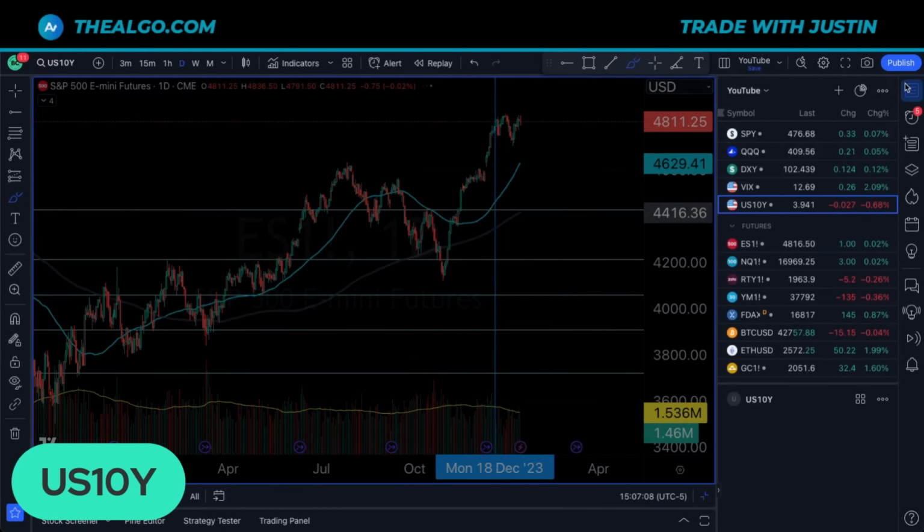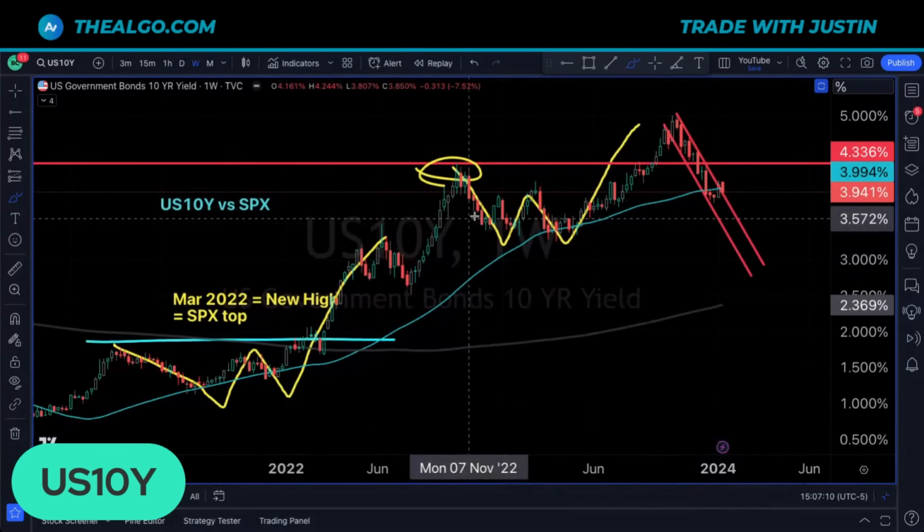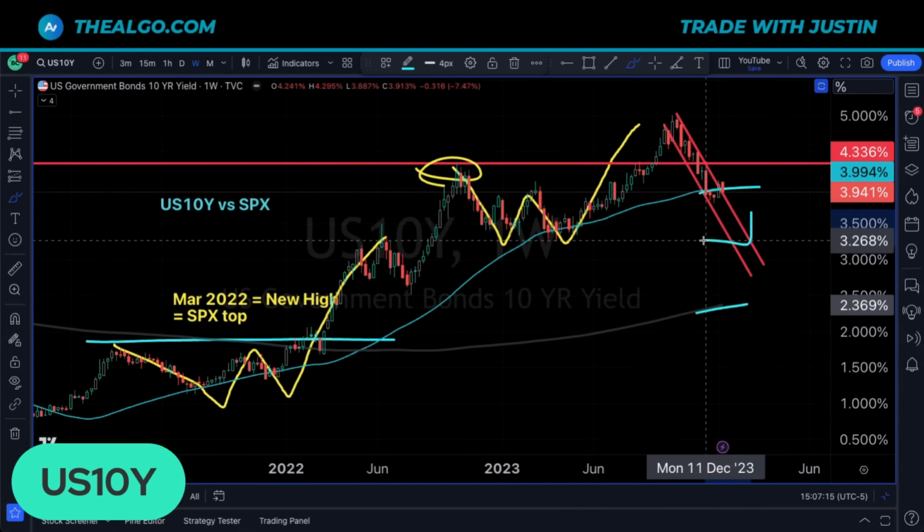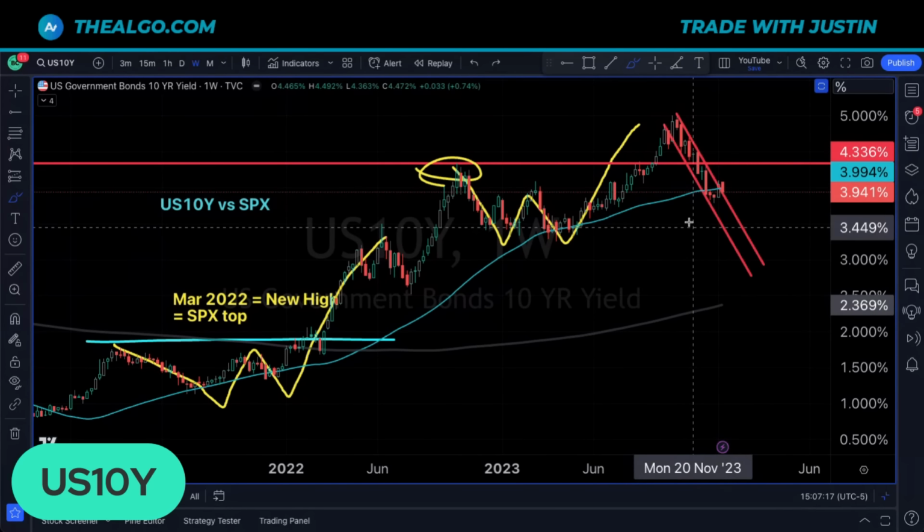Let's go here to the 10-year note. Let's go to the second board. Now, this is the one where it's a kangaroo. We're stuck between the averages. We were going down, but we're stopping to go down. We don't really have an uptrend yet, though.